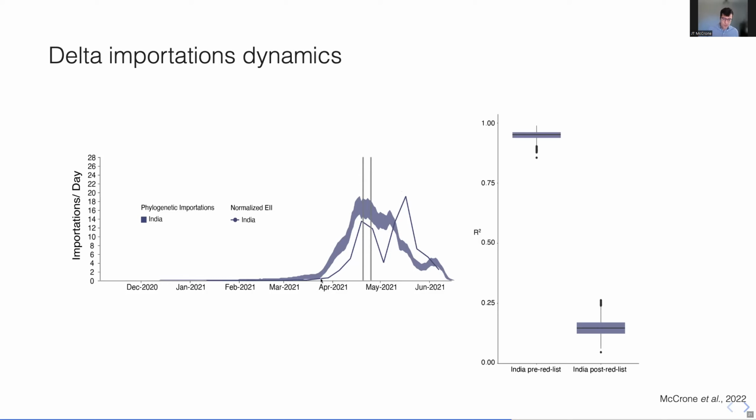list, we had a very good correlation between the number of phylogenetic imports over time versus the expected imports over time. Remember, this is a normalized measurement, so we don't necessarily expect it to fall right within the bounds. But you can see we get a very high correlation, so the R-squared value here is very high. However, after India goes on the red list, you can see these two metrics become decoupled.